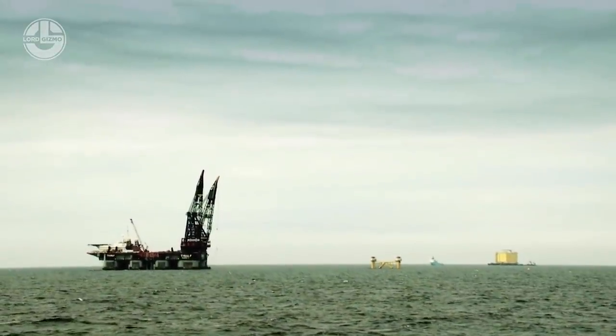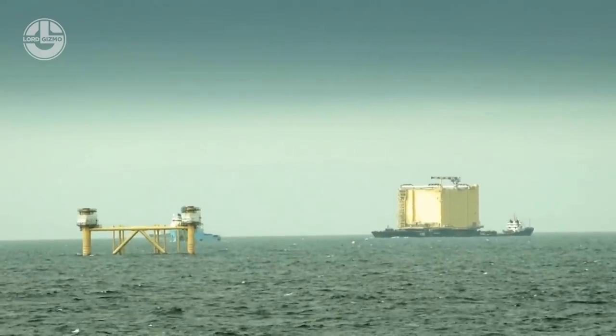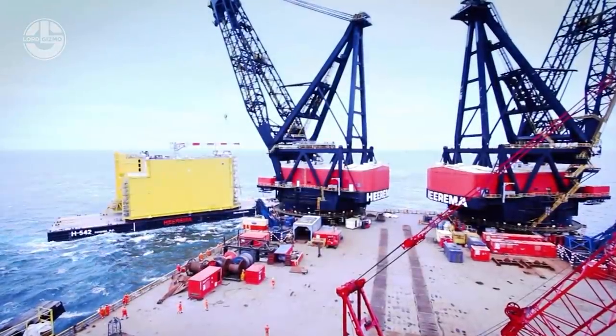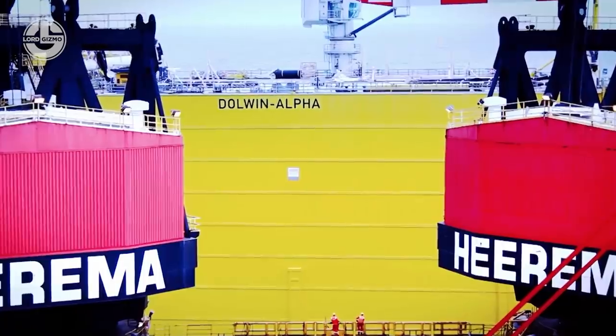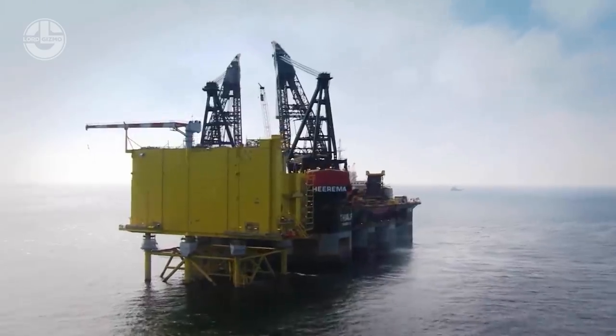This floating vessel has a tandem lift capacity of 14,000 tons and can lift a load 95 meters above the deck. The real challenge for it was to place the grid structure precisely at the right place, despite the presence of strong ocean waves and winds.